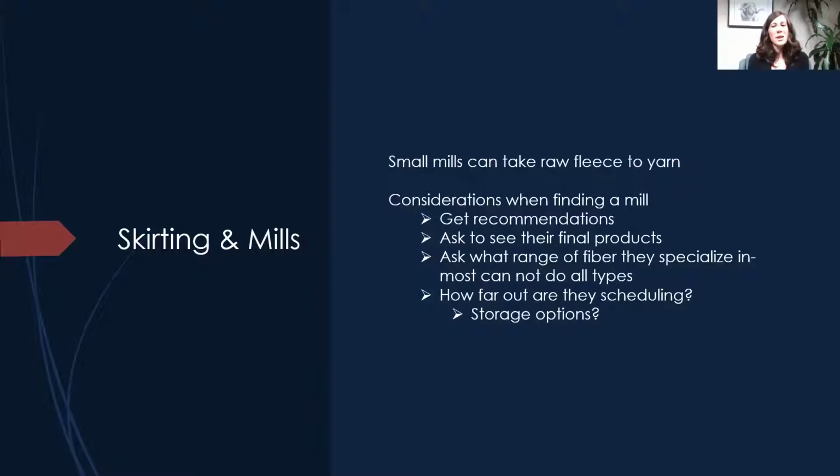And then also ask what range of fiber they specialize in. Some will be really good at fine wools, some will be good at coarse wools. And then in just a second, I'll let you, Mary Jean, talk about the woolen versus worsted systems. And then also ask how far out they're scheduling. Some will be scheduling a year out before you can actually take your fleece in there, and some are a little bit faster than that. If they are farther out, then you should think about storage, because either you or they will have to store that.